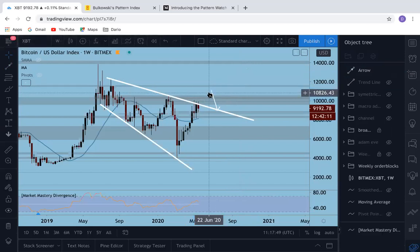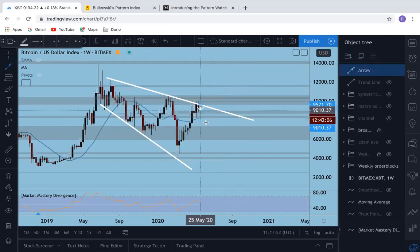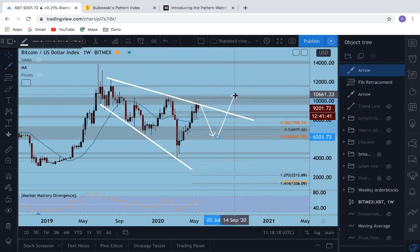Now, if that doesn't happen, and we do get rejected, and we come down, right, we have a very strong order block here at 7,300. Let's draw a fib, right? And we see the three important fibs here for bounces: 0.382, 0.5, 0.618. If we do come down here and we start to get a rounded bottom and we bounce off this area, right, we can definitely break out of the pattern still, because this is what's called a partial decline.